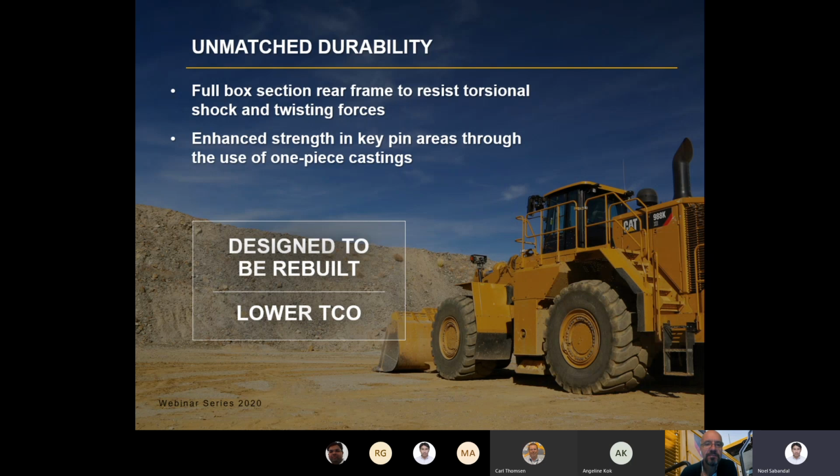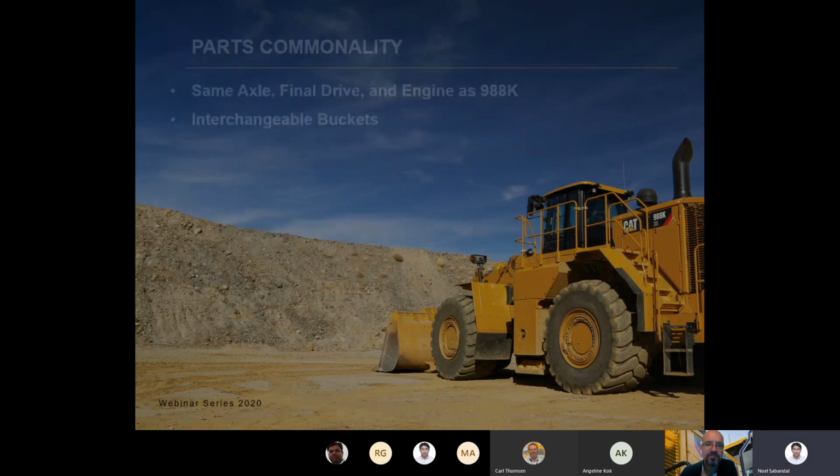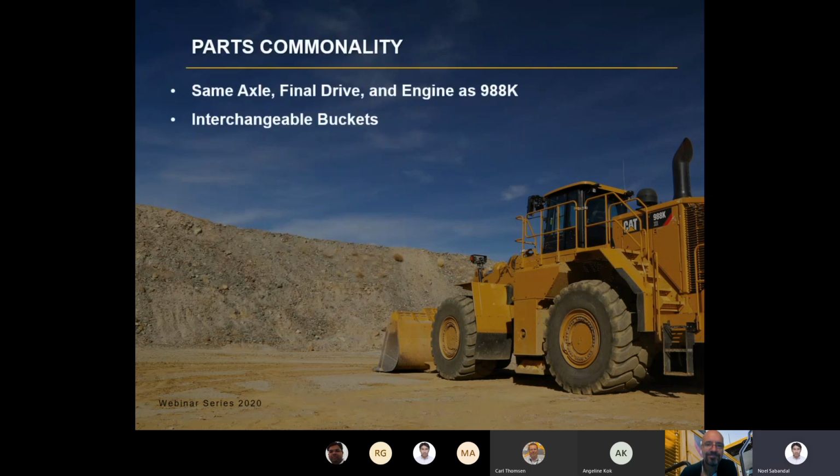So what you're saying is that we can expect multiple lives out of this 988K XE? Yes, Felix. What about parts commonality? Please don't tell me it's less than 10%. Actually, Felix, it's 90% parts commonality between these two models. Good news for our customers. Several components are common across the 988K and the XE, like the axles, the final drives, and the engine, as we have mentioned earlier, to name a few. For customers who own a 988K, there is a very high parts commonality of 90% between the two models. This is also good for our dealers, being able to support common parts inventory.